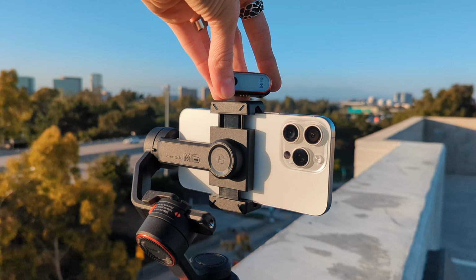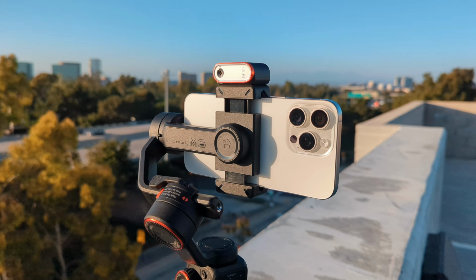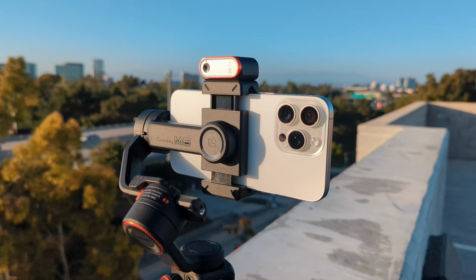It's one of those things that if I don't want to add more weight to my gimbal, I can just take it off if I'm filming in the middle of the day. But if I'm filming at night, it's really cool that I don't need to charge this thing. It draws power from the gimbal itself, so I just magnetically attach it. I can have it track me, but I can also leverage it as a fill light.